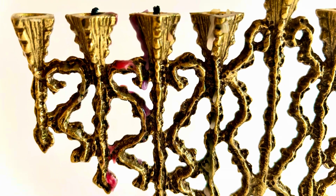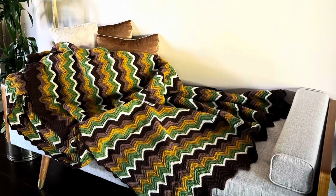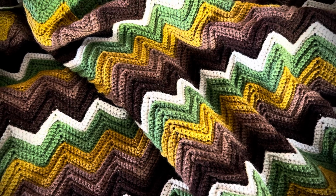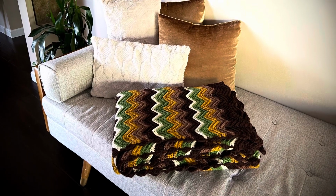It's just so beautiful. And then if you've been with me for a couple videos, you were there when I picked up this amazing Afghan. I mean, look at those colors. It is so awesome. It's very large. I went ahead and staged that. It is also listed on my Etsy shop.